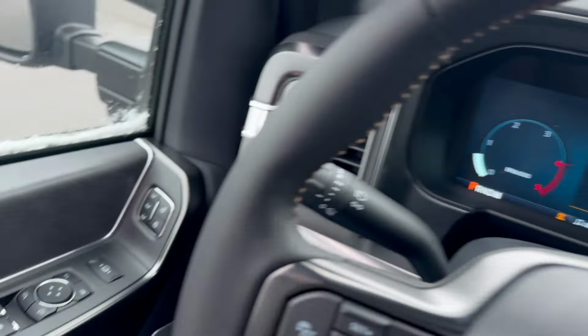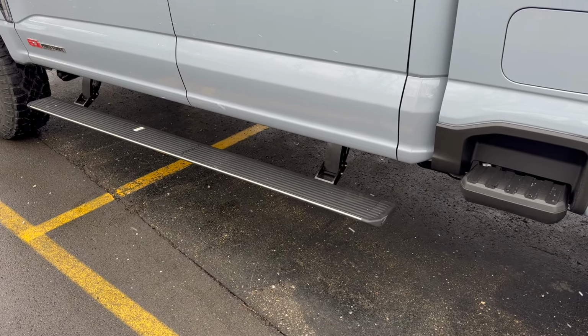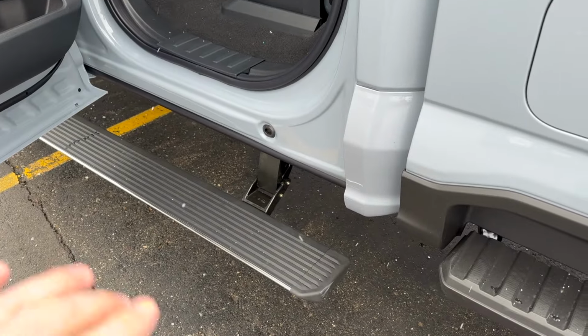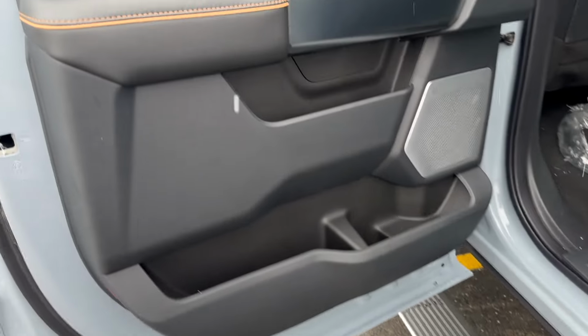All right, let's go to the second row. See those awesome power steps? Probably gonna pop up here in a second. There we go. Okay, so we just did a video recently comparing the app research versus the OEM boards. Pretty similar speeds actually coming up and down.